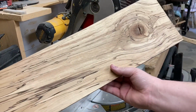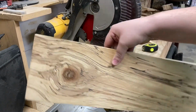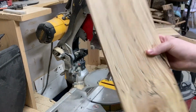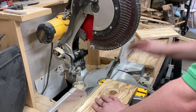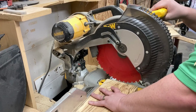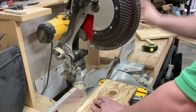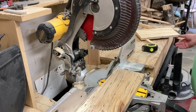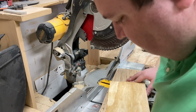So this piece of wood right here is one that my dad got me, and it's some spalted maple, and that's going to be the drawer front. And I really love this piece. I've had it around for a while, and been wondering what I was going to make with it, and I wanted to do something a little nicer than, you know, just the average thing, because it's a pretty piece. So I thought my wife's end stand was a really good spot to use it.